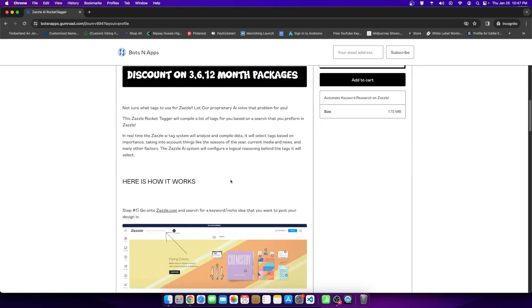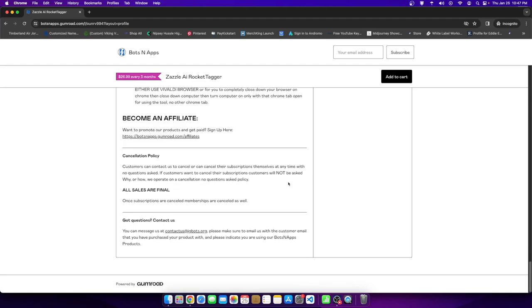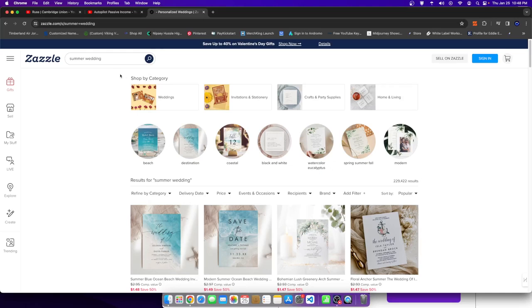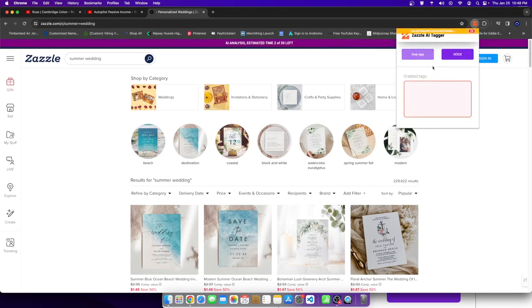So the way the tool functions is that it will spit out a ton of results, but the number of results doesn't matter. What matters is the selection. I'll put it into perspective here. Let me go ahead and run the tool right now. I did a keyword search for the word summer wedding.